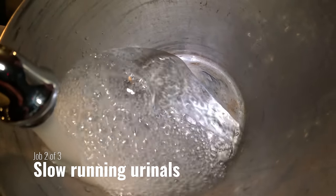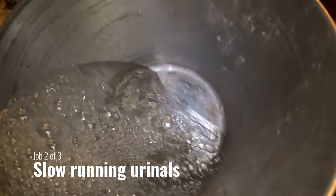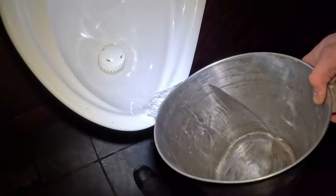Right, so here we are. So I'm going to fill up the little metal bucket that's quite handy because it fits in the sinks. And we're going to pour some water down these urinals and see what they mean by slow running.